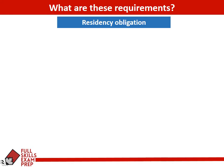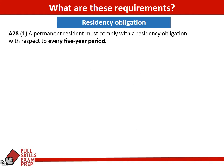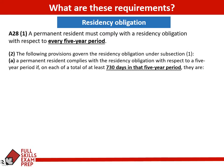Alright, so let's jump in and take a look at the residency obligations now that we've conquered time requirements. So we know that in Article 28 there is a very concise, very direct description of how time relates to this residency obligation. We talked about that 5-year time period and the fact that the permanent resident needs to meet those residency obligations for at least 2 years in every 5-year period. And remember, that's a sliding scale.